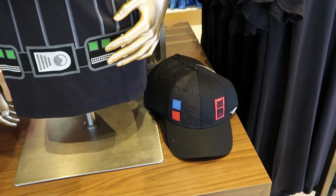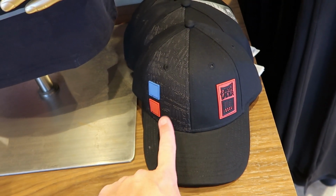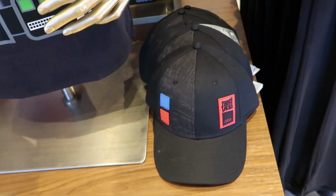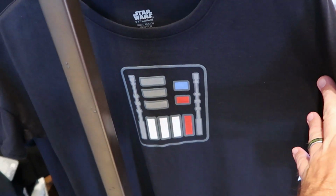Here is the adult size Darth Vader baseball cap. Again, these are $30, but it has all these patches that are rubberized and embroidered. But they even have a women's nightgown for this new Darth Vader collection for $50.